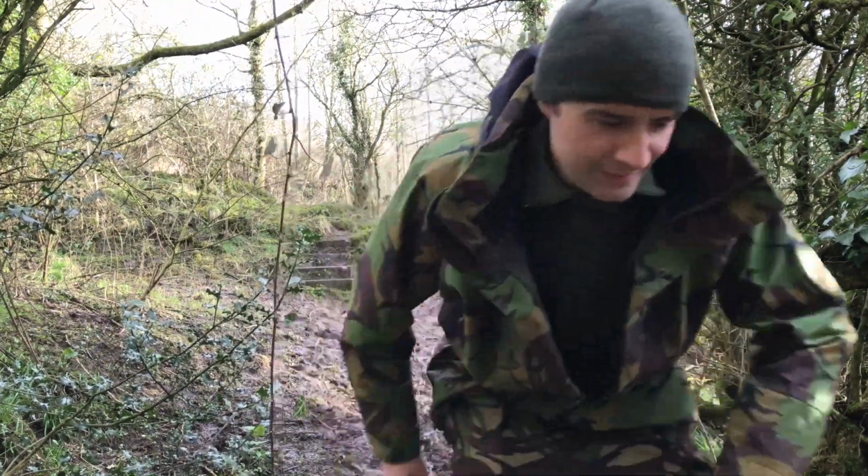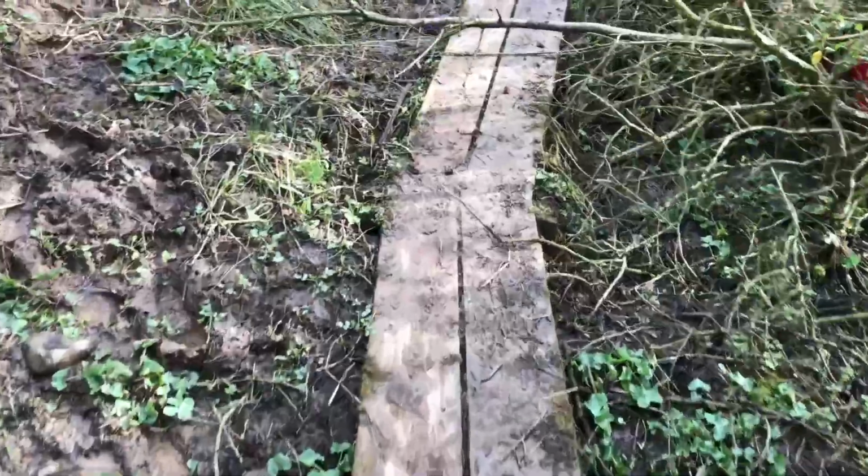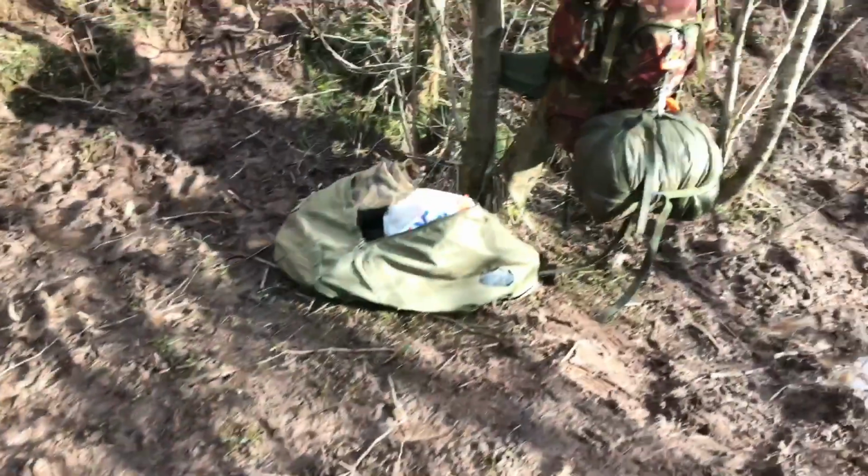See what I do for you. This is the walk back with my camera and my tripod. I left my kit up there hanging in a tree. It is very muddy. These things are a godsend, eh? And there's my kit.